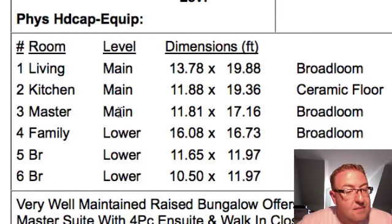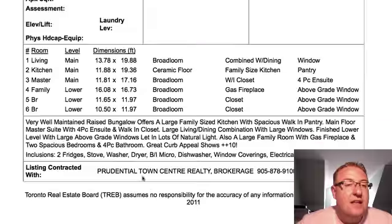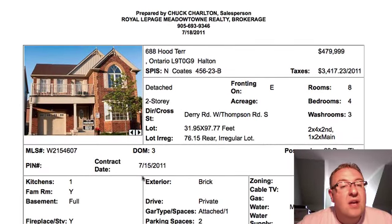So living, kitchen, master upstairs, which I suppose you could live in. The real big rec room, and then the 2 other bedrooms are down in the basement. So there might be a bit of a layout issue here, but overall, I think this one's going to be received quite nicely. I have a feeling.